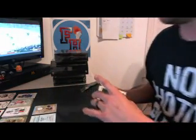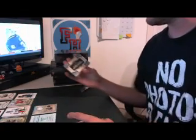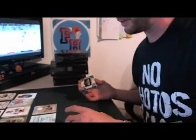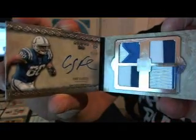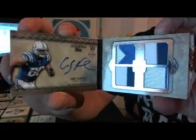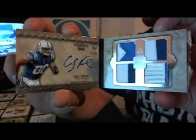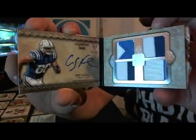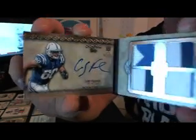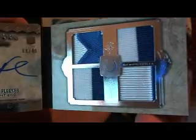First Viking card. Pead, and then the book. Futures autograph four-piece memorabilia. Kobe Fleener for the Colts, quad patch auto. And Kobe Fleener for the Colts. Numbered 9 of 40. There's your look at those patches there.